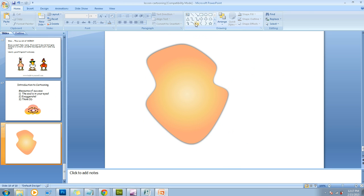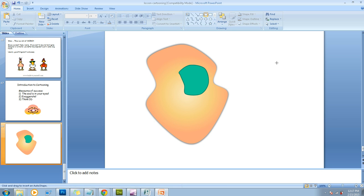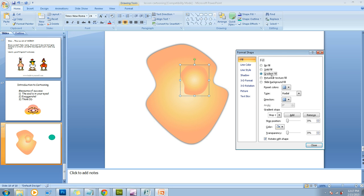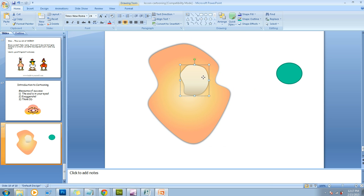Now for the eyes, I can create a crazy looking shape that wouldn't be able to be done with the regular tools, the regular shapes. I can go to edit points if I want to change anything around. Right click it, format. I'm going to do line color, no line, fill. I'm going to do a gradient fill, white, shadow. I'll do a drop shadow. Give it a cool, flat 3D look going on there.